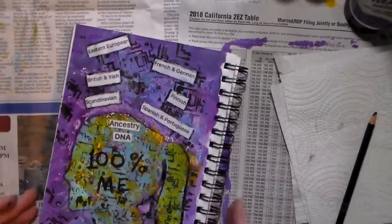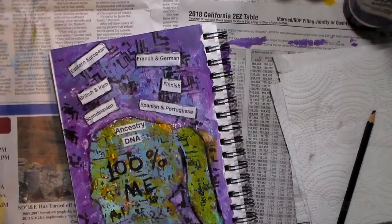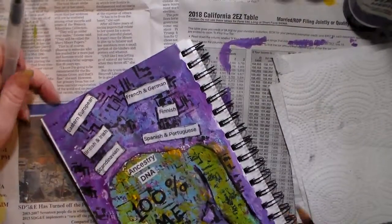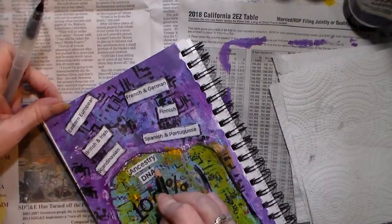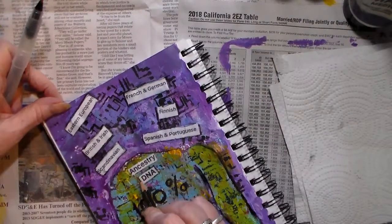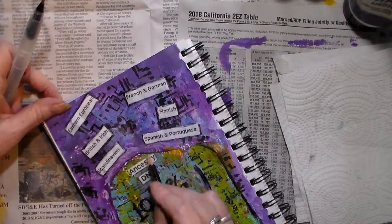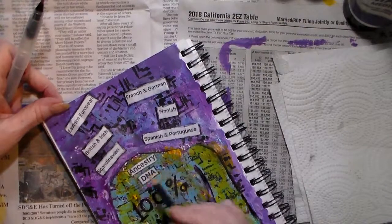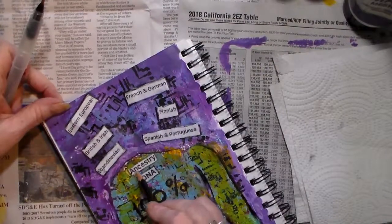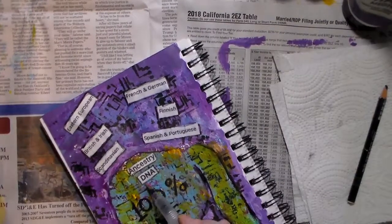And I don't know if I want a border on this or not. I may put one there. I thought about putting some gold thumbprints to represent DNA, but I may do that with ink. I don't know how it would show up on this, but that was just a last minute thought.